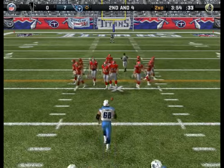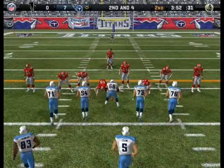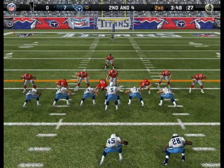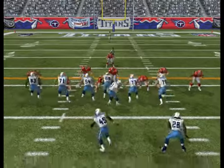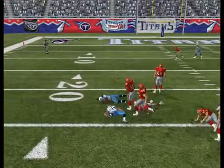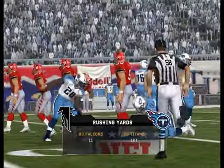2nd and 4. Ball on the 32-yard line. Watch the back. Bring it. You turning it up. Hey, watch the ball. With the counter play. Johnson is there for the tackle at the 22.